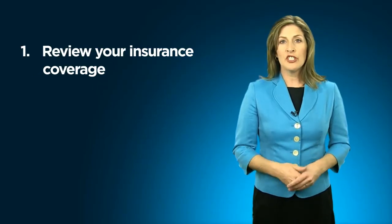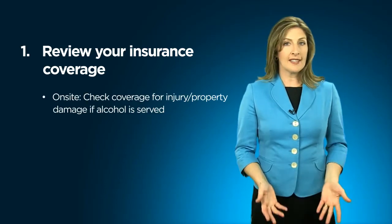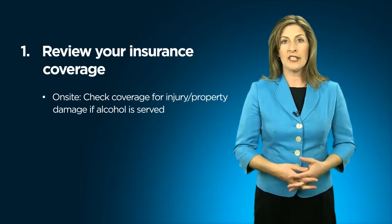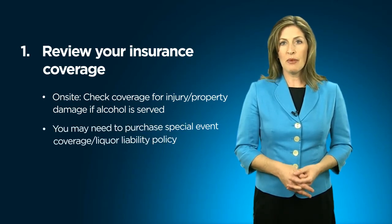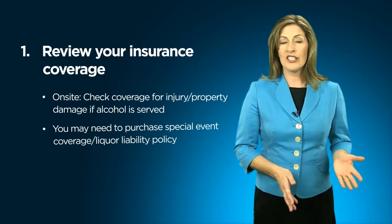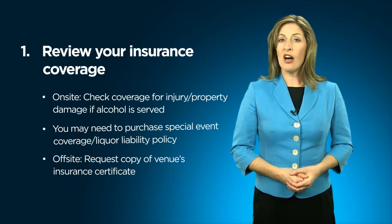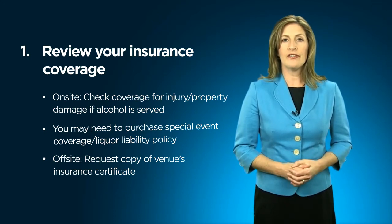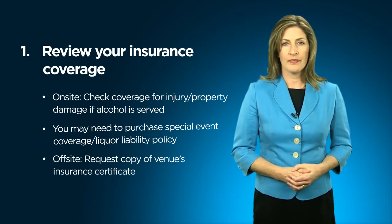First, review your insurance coverage before the party. If the party will be hosted on-site at the workplace, determine whether you're covered for injuries or property damage if you serve alcohol. You may need to purchase separate special event coverage or an additional liquor liability policy. For gatherings held off-site, such as in a restaurant, request a copy of the venue's certificate of insurance and then determine whether you need additional coverage.